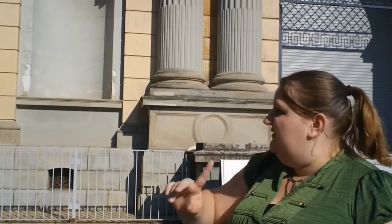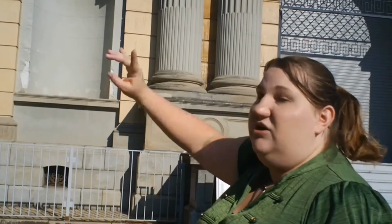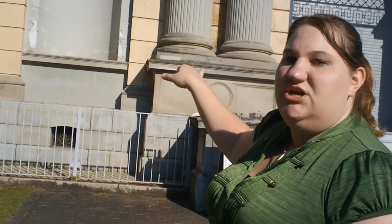But the cool part about this is the first main building. This is the original building of the National Museum. The cool part is they have a new building yonder. But to get to that building, it's connected by a secret underground tunnel. Okay, maybe it's not a secret, but it's an underground tunnel and it's cool and we're gonna go through it. Let's go!